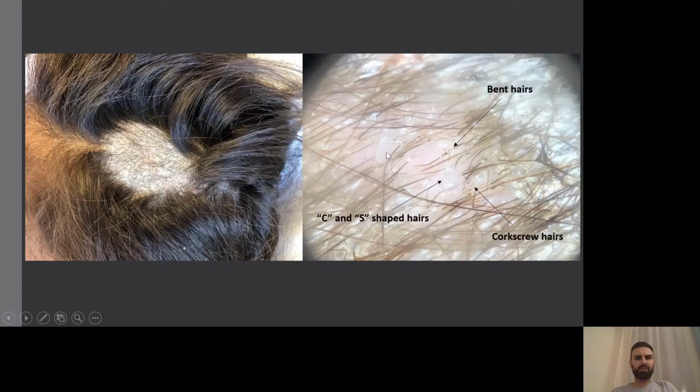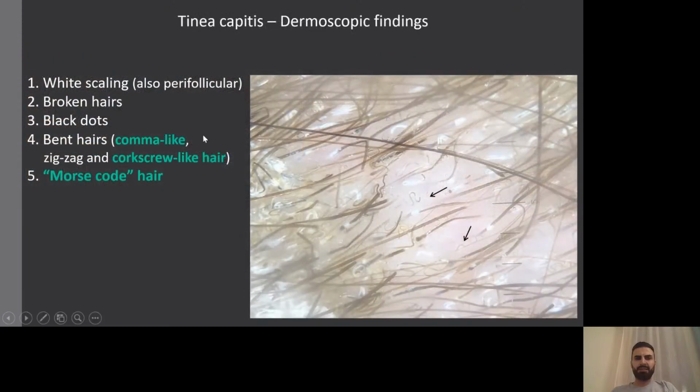These are all features characteristic of tinea capitis, but the diagnosis is not the point in this case. Of course, this is tinea capitis, but these are the features as I showed you. The main clues are the presence of this corkscrew-like hair and S-like hair, which are the most characteristic features besides Morse code hair, which are not displayed here.